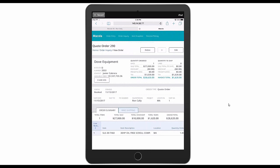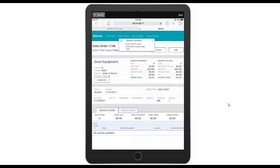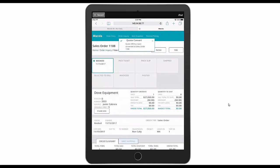So a lot of the functionality can be done within the web type browsing, either on a tablet type device or a mobile device, and we're able to see the status here of where that order is. You can see the boxes that are lit up there. It was booked 11/15. We haven't printed a pick ticket yet. We haven't done any packing slip or shipping. So it's a new feature for 10.6, the process flow that you're seeing at the top here of where the order is stage-wise. And we're also able to look up other details in here.